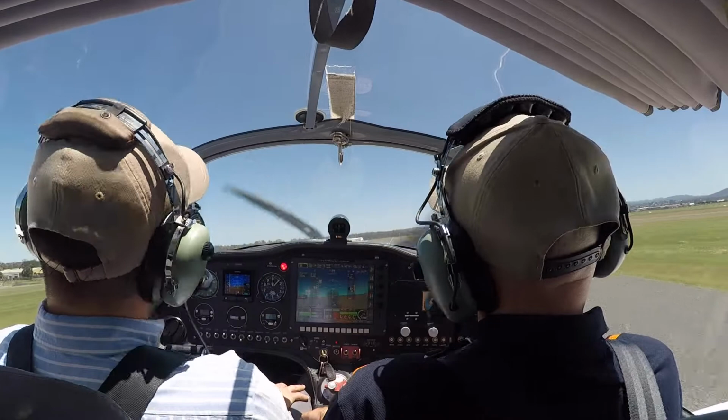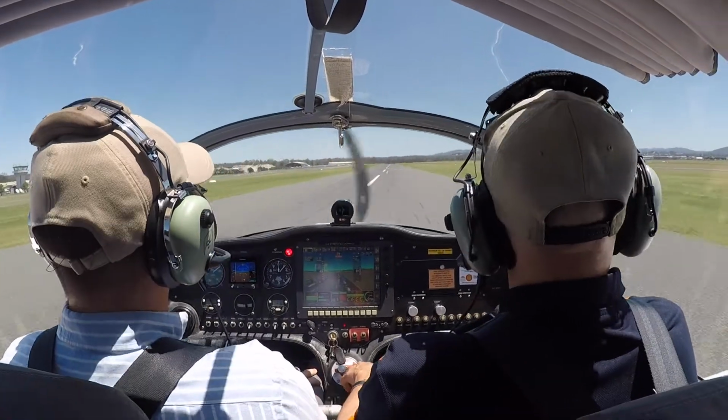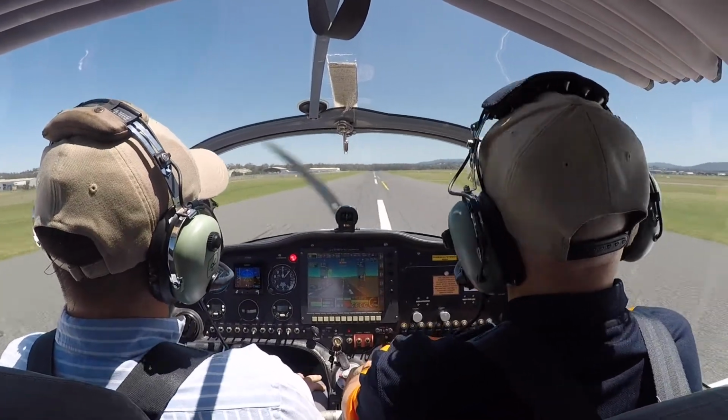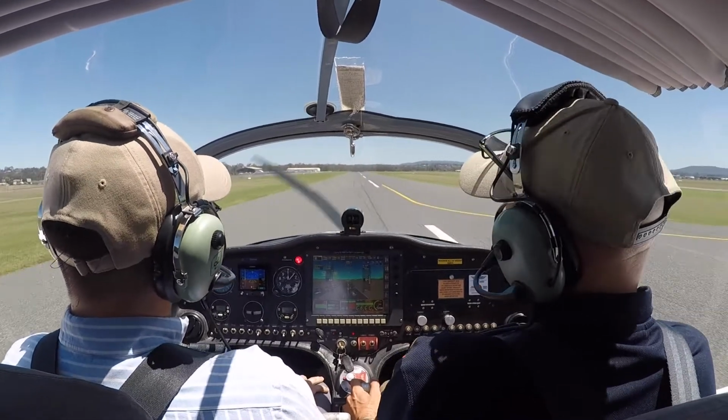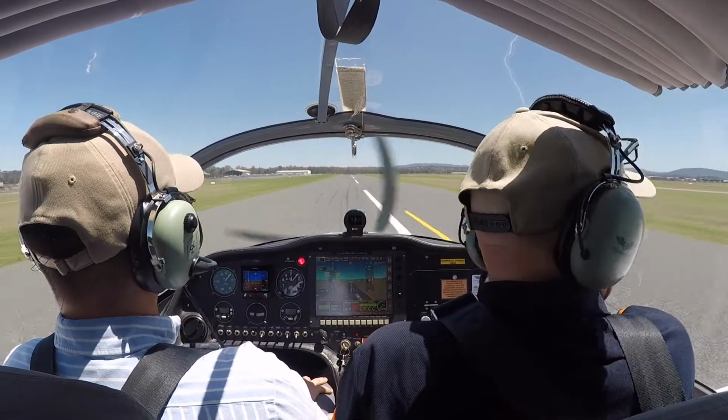Tower, helicopter, Foxtrot Oscar Alpha Ops 44 is ready at the central pad for departure north by the university. Foxtrot Oscar Alpha, central pad, clear for takeoff. Central pad, clear for takeoff, Foxtrot Oscar Alpha.